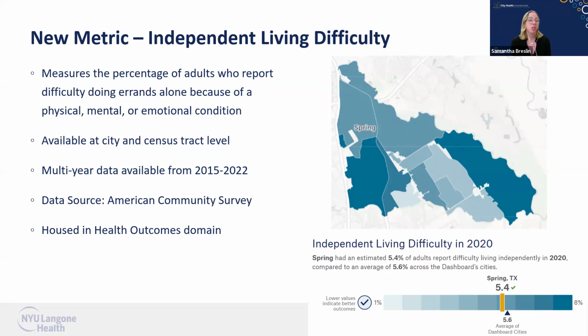And that is the percentage of adults who report difficulty doing errands alone because of a physical, mental, or emotional condition. So it's a measure of disability. And this metric is available at the city and the census tract level, so at the city and the neighborhood level. And we have multi-year data available as well from 2015 to 2022. It comes from the American Community Survey, and it's housed in our health outcomes domain.